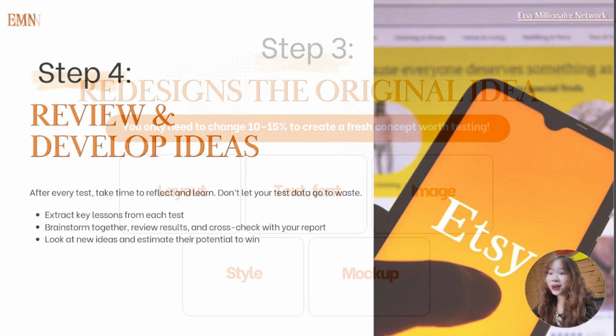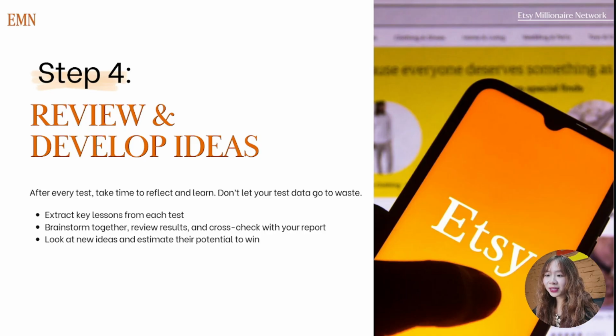Now we are coming to the final step, review and develop your idea. After every test round, take time to reflect and learn. Don't waste your test data, because it's full of hidden insights. Please, just create a clear checklist for yourself. Firstly, review the test result. Whether it worked or not, always write down your lessons.